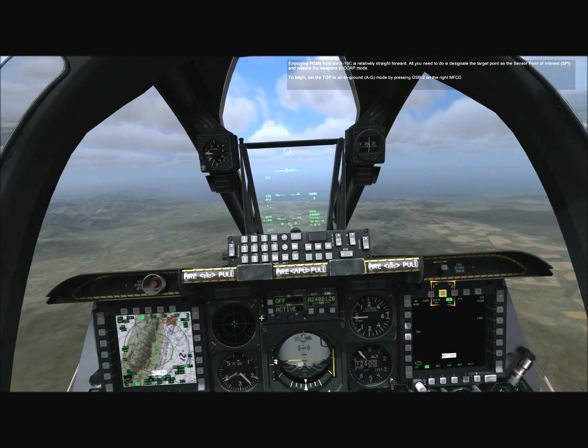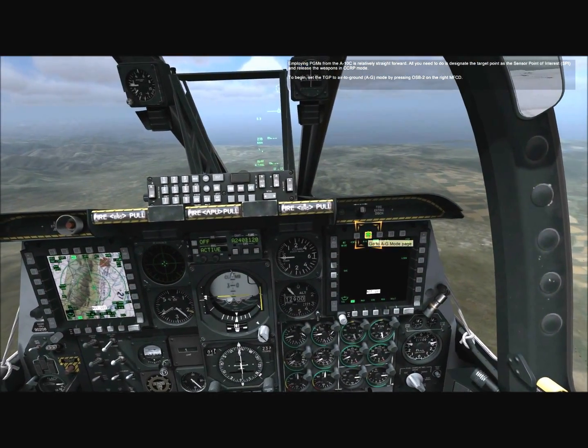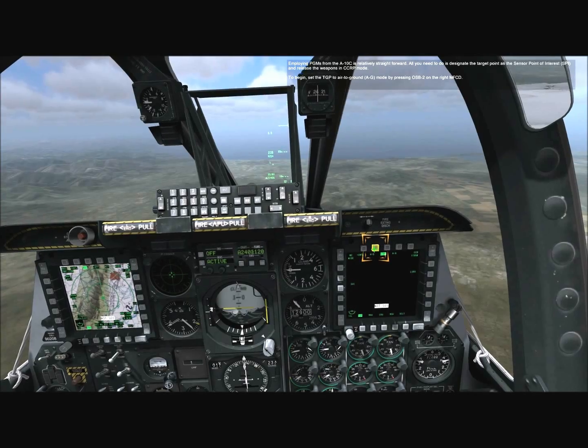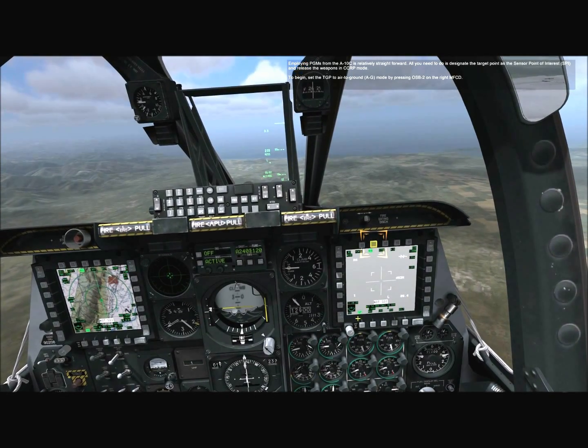Employing PGMs from the A-10C is relatively straightforward. All you need to do is designate the target point as the center point of interest, and release the weapons in CCRP mode. To begin, set the TGP to air to ground AG mode by pressing OSB 2 on the right MFCD.